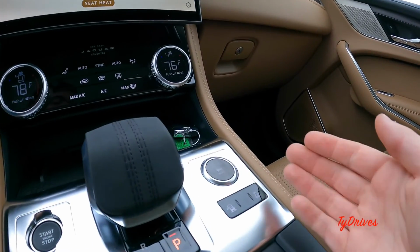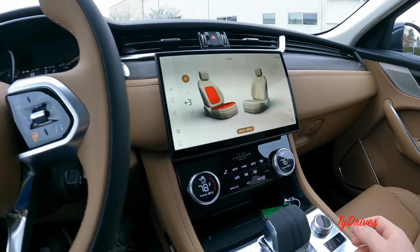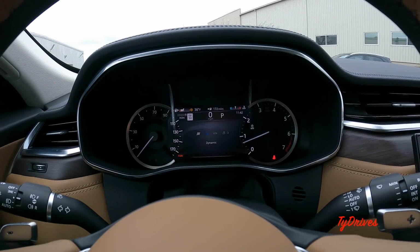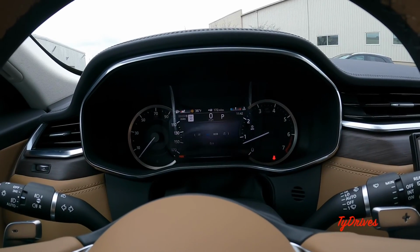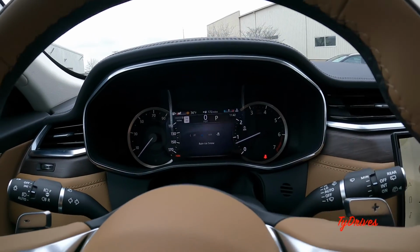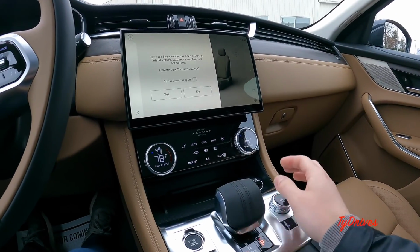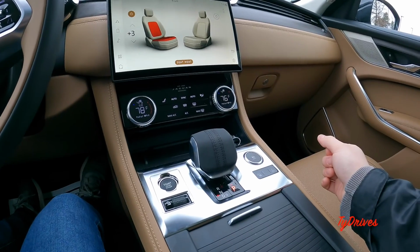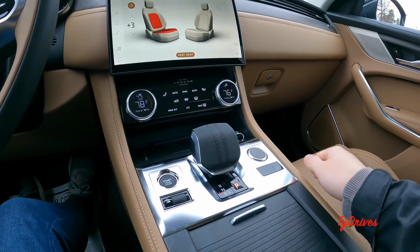Pretty cool solution here for the driving modes. You press this button in, and that will activate your different driving modes in the center cluster. So of course we have dynamic, normal, comfort, and eco, and then a rain, ice, and snow mode, which is pretty cool. So we'll leave it in comfort for now and push the button right back in.